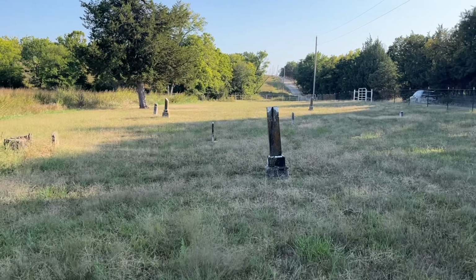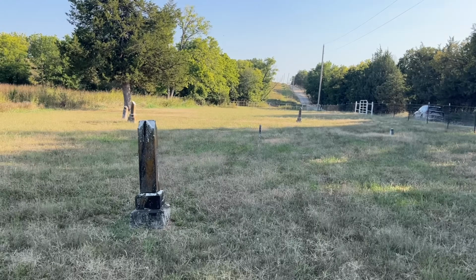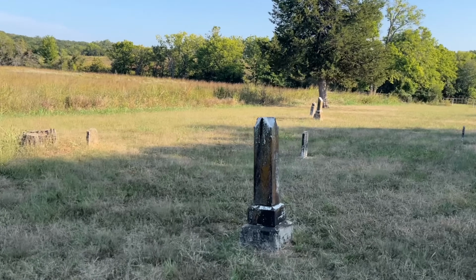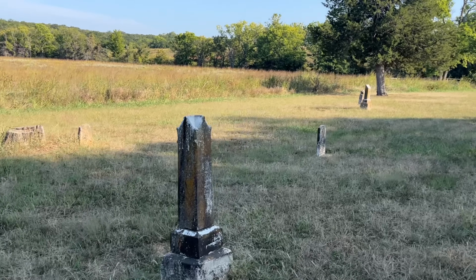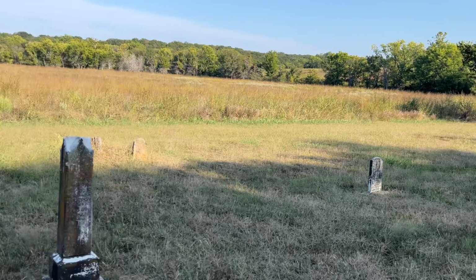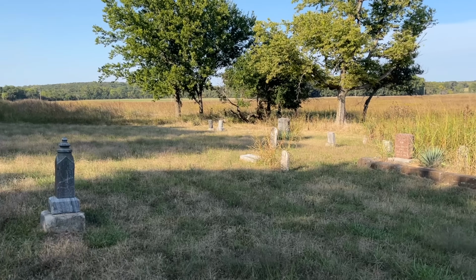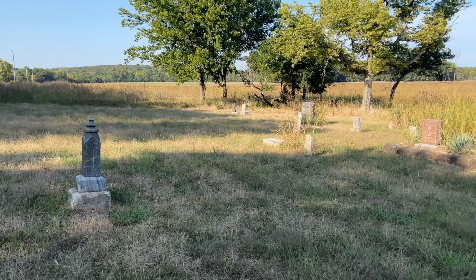You can see it's a little bit overgrown, not terribly overgrown, but just kind of here on the side of the road. And I don't know much about if there was a community or anything more than the school, if that's what that was. But I love finding these old cemeteries where it's probably been over 100 years since anybody was buried here.